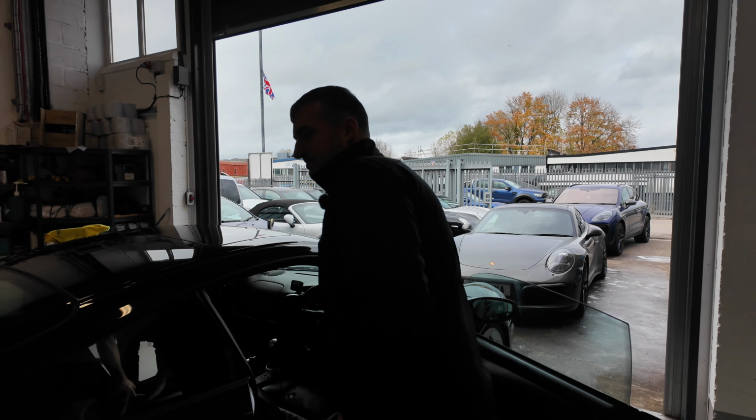Waiting on thermostat for Toby's Panamera. We've got this one which was in for a battery, just a very simple job. So yeah, that's pretty much the rundown. But as you can see, we've got Sam's car, the 996, the GT4, and a couple of services in the background. They're all going to get done in the next couple of days and get out the door. I'm trying to think what else interesting we've got coming in.